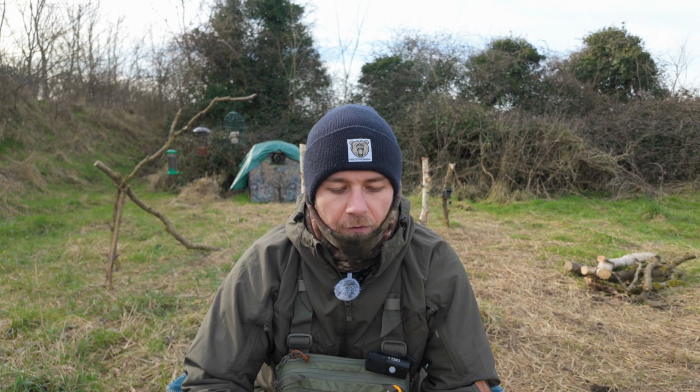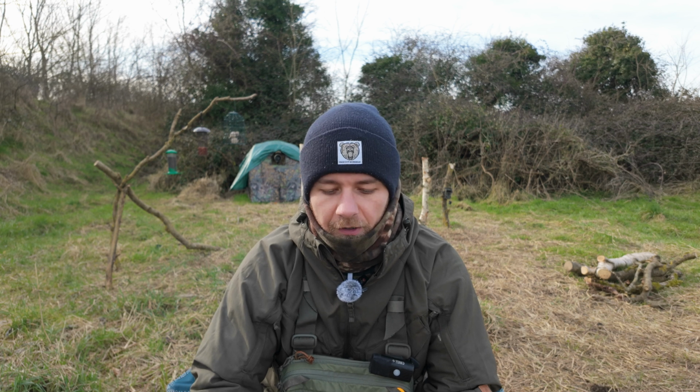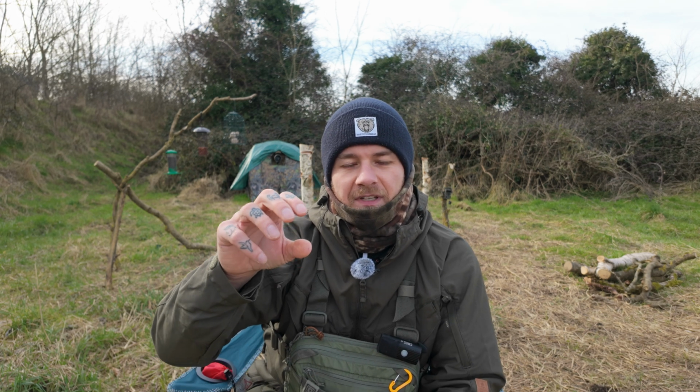It is a really good one also for 2 or 3 reasons that are very important for me. One of them is the adjustable trigger speed, which is 0.1 to 0.7. What that means is whenever something passes by, more than likely an animal, the sensor senses the motion, and literally within this 0.1 second it will turn on and start capturing the subject.